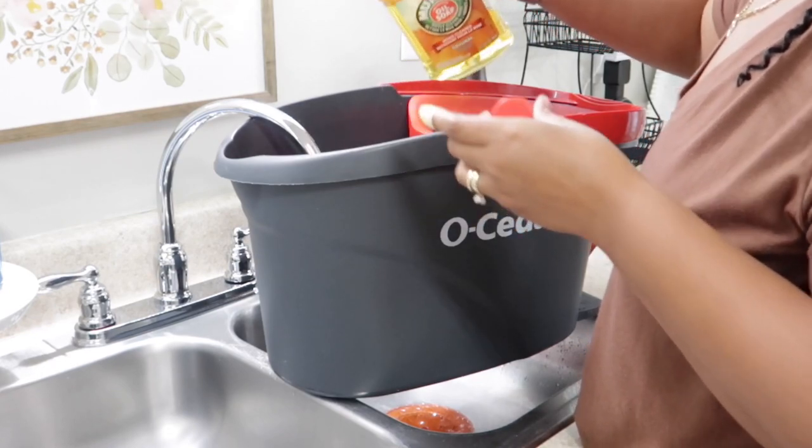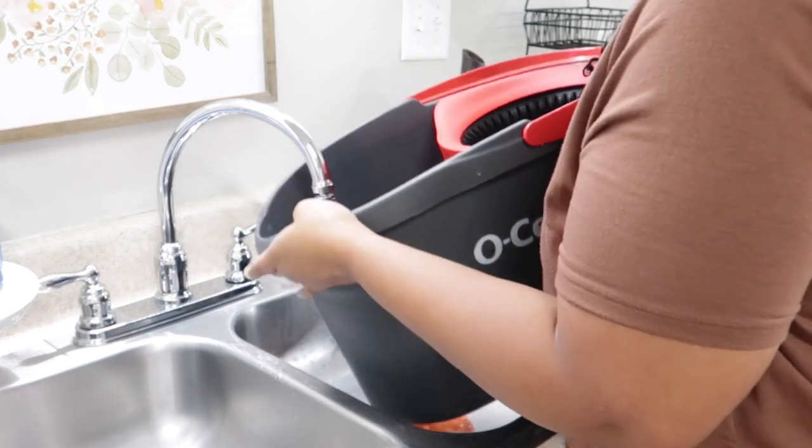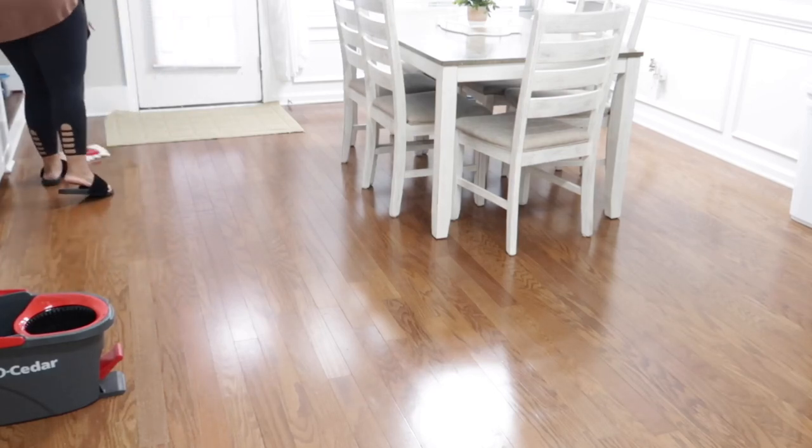It also works really great on leather couches. All you have to do is put it in a bowl with some warm water and a little bit of soap, and it's great for cleaning leather couches, just in case you guys didn't know.